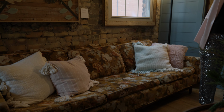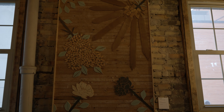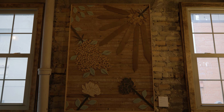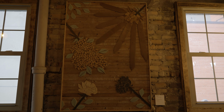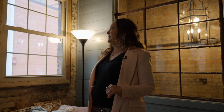This picture hanging above it is near and dear to my heart. It was made by the amazing Brit from Tangled Walnut, and it was created using wood from the building, including lath as the backer from this room. So it is just so special. She also used the couch as the inspiration for the art piece. So I just can't even believe it's real. It's so cool.